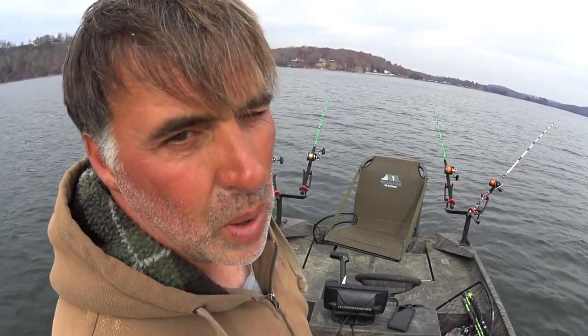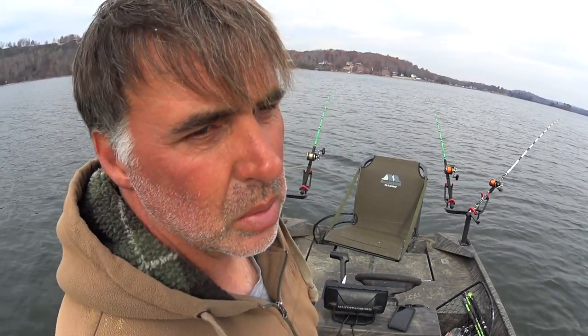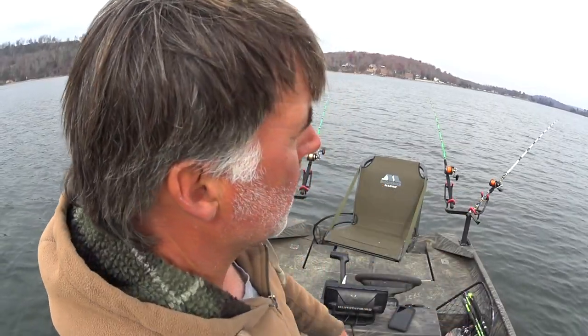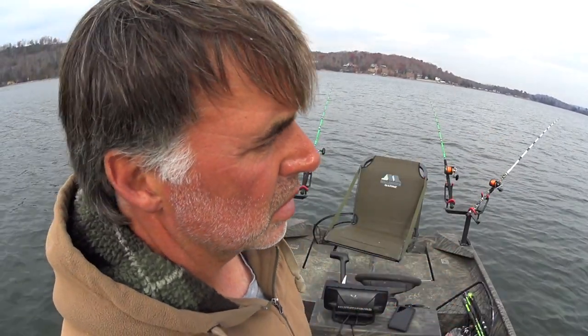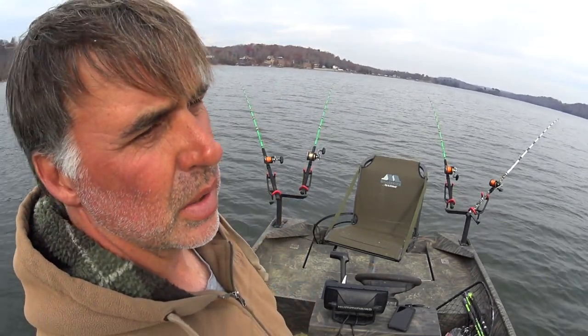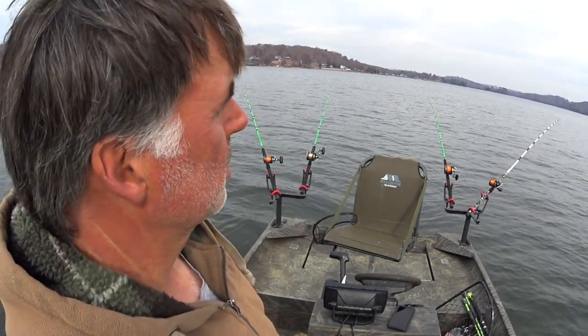If I sit here a while with no takers, I may move around the hole a bit, may go more out into the middle of it. I may go more into the upper end of it. I may go into the deeper end of it. You can still get flatheads in December around here. I've actually caught them 12 months out of the year here.